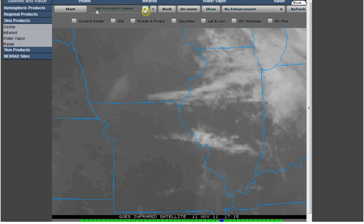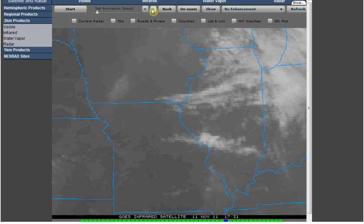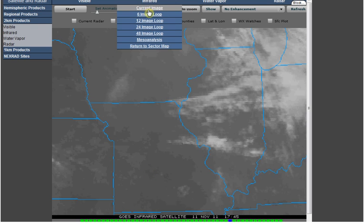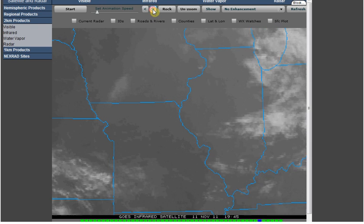I'm going to go back one. Not there. 1715, 1731, 1745, and that's when it exploded. So it looks like it's something that was moving through, and actually you can still see some kind of activity in here. And then it moves on its way.